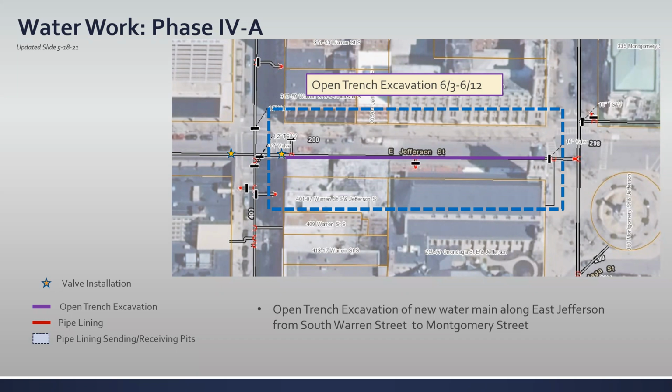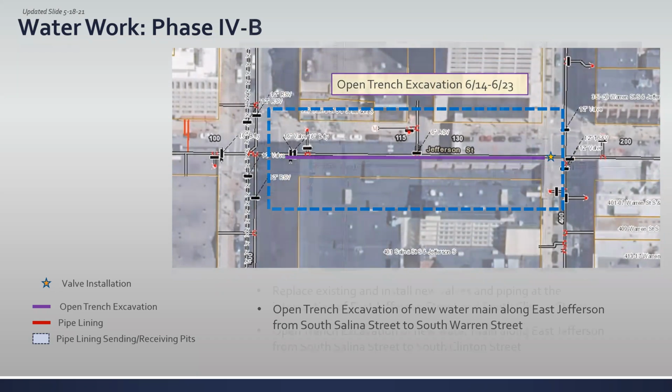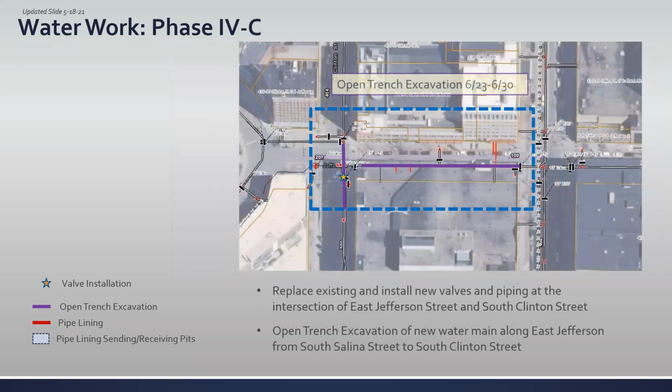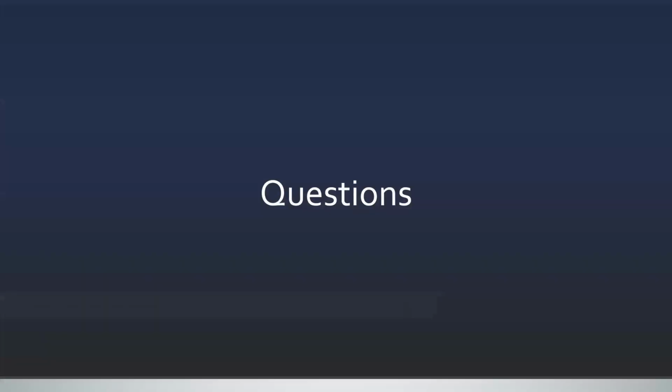So like the first week of June, we'll do the 200 block. The next week, we'll probably be moving towards the 100 block and finishing up on Clinton Street towards the end of June. We also have the 1 block of Montgomery between Harrison and Adams, which we'll be doing probably mid-June. And then our work will be all wrapped up and done.